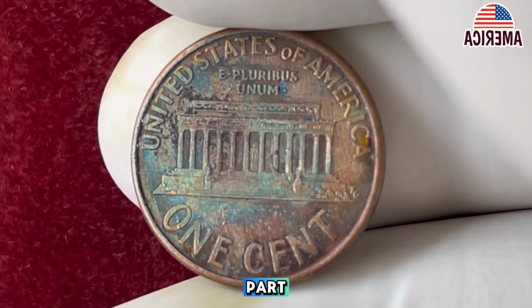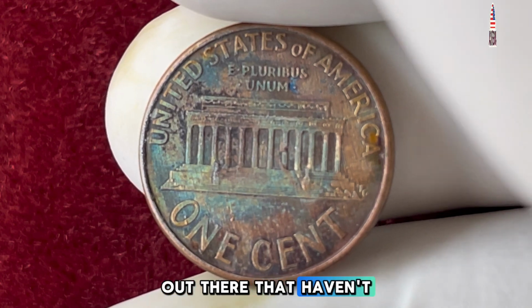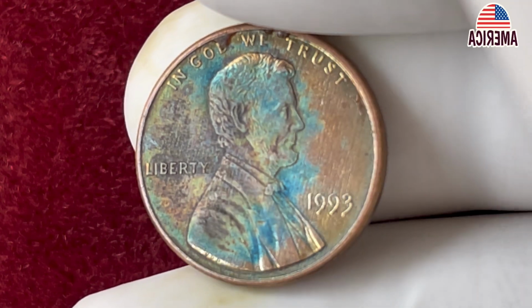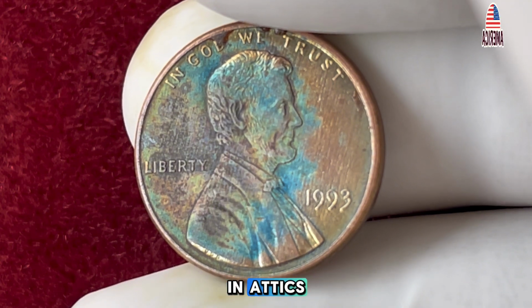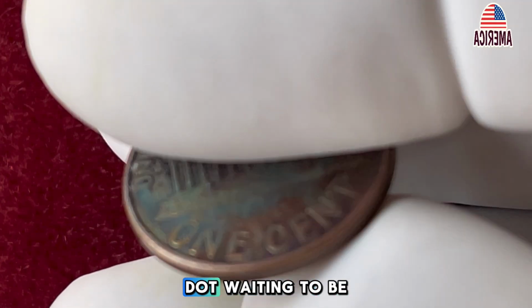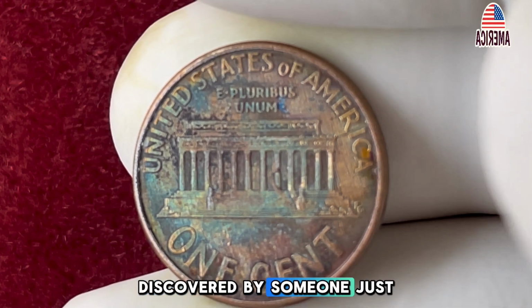And the best part? There are still coins out there that haven't been graded. They're still sitting in old proof sets, still untouched in boxes in attics, safes, closets, and collections across America. Waiting to be discovered by someone just like you.